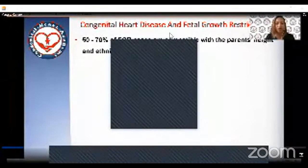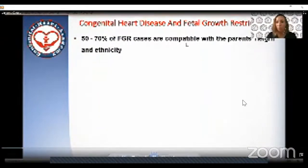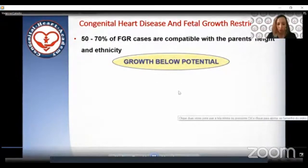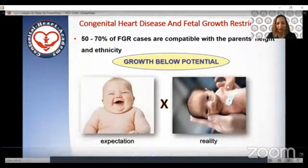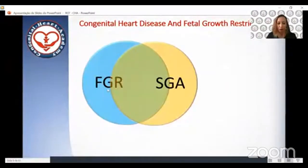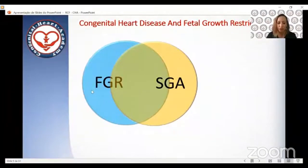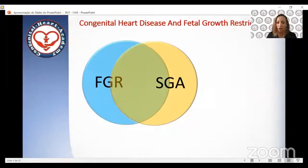It is important to point out that 50 to 70% of fetuses below the 10th percentile are compatible with parents' height and ethnicity. So the best definition would be fetal growth below potential, the difference between the expectation and the reality. The diagnoses of fetal growth restriction and small for gestational age are confused with each other. The vast majority of restricted fetuses are small for gestational age, but there are small for gestational age fetuses that are not restricted, such as small constitutional ones. And there are fetuses with adequate weight that are actually restricted because they are not growing according to their potential.